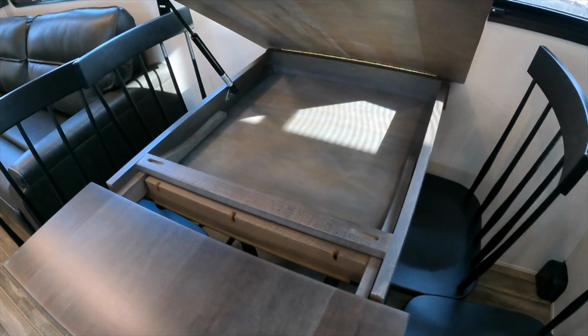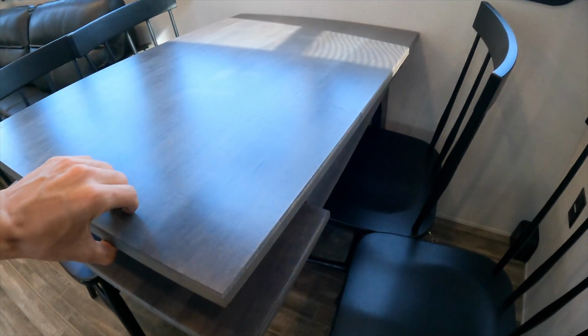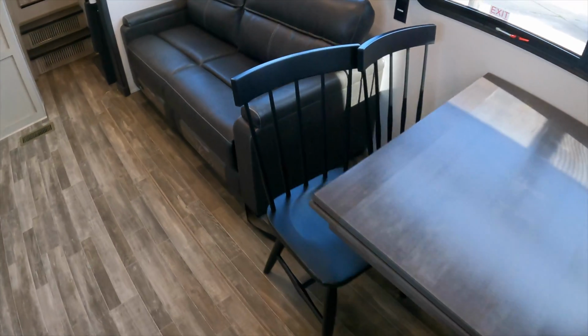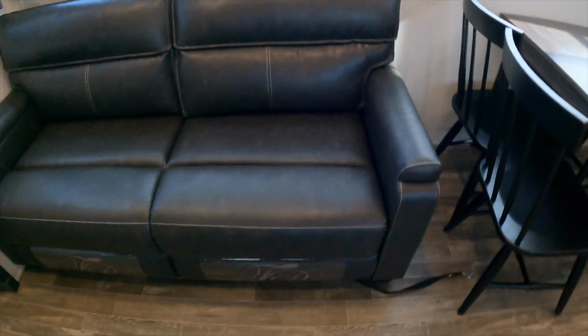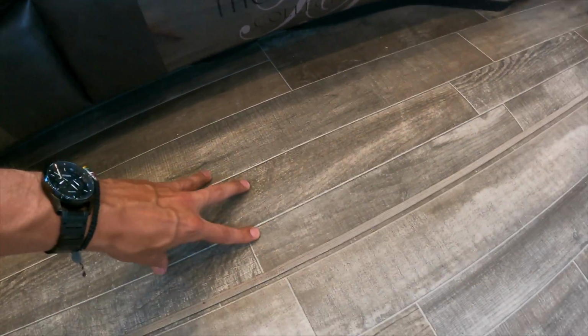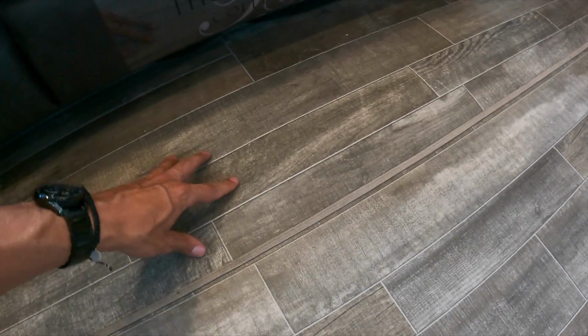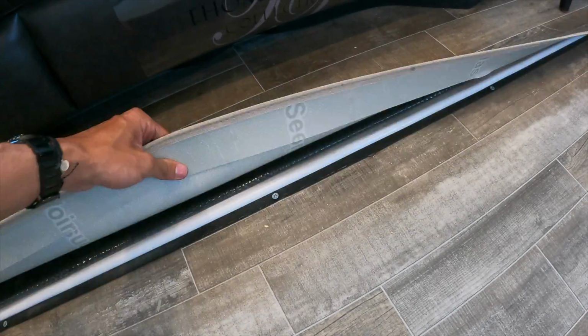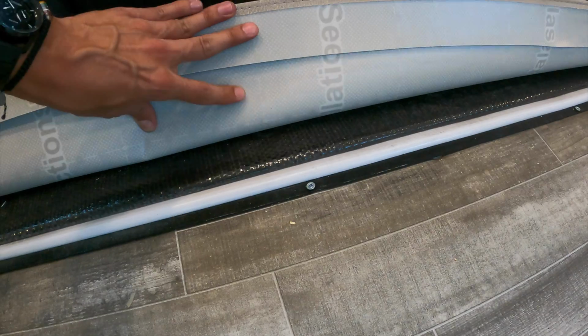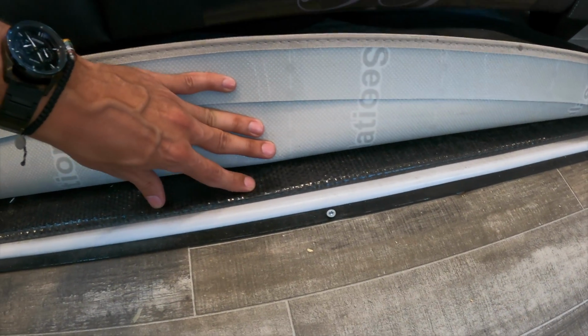Nice big storage area. You can fit cards and board games and stuff like that under, and you do have a leaf that will come out to add about another foot worth of length on that table. One thing I always like to point out on Keystone products is when you lift up this subflooring here, first of all, this is the exact same material as the flooring here, so you get a match on that. Very flexible, but also rigid. And then when you lift this up, you have a fully wrapped subflooring underneath here. So the subflooring is wrapped.